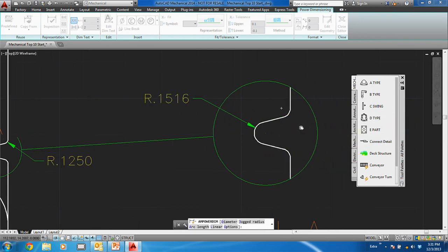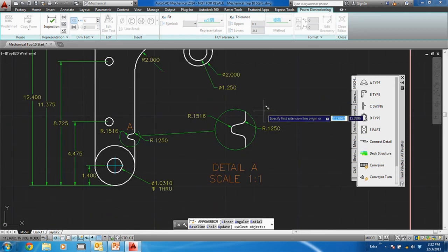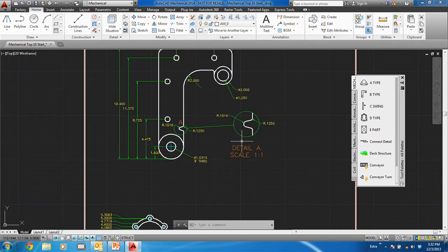And I don't have to worry about all of the CAD work that's necessary that supports all that in the background. I can just focus on designing and not being the CAD tech that has to know everything about dim scale and all the dimension options that are available inside of AutoCAD. It just works, and works very nicely.